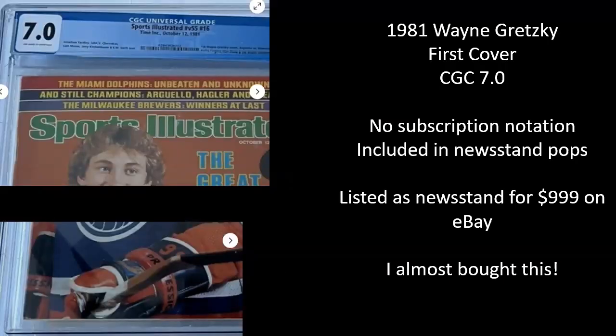Here is a 7.0 Wayne Gretzky first cover that's currently for sale on eBay. I almost bought this. It was listed as a buy it now for 999. It had a make an offer option. I think since then the seller has lowered the price a little bit. Last I checked several days ago, it was still available on eBay. I think maybe for 699 or 799, something like that.